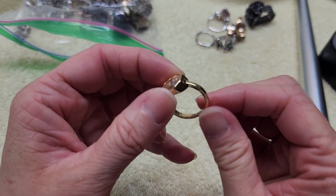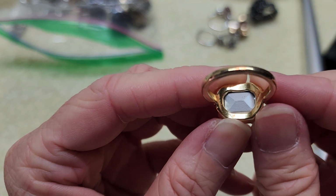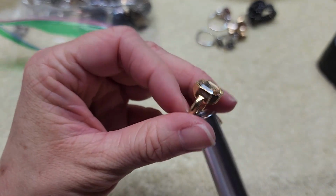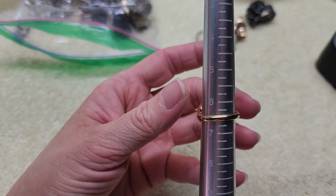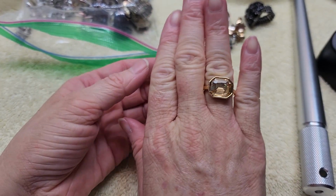Alright. This is a gold tone, unmarked glass. You can see the foil back. Costume ring. Made to look like citrine. There's a nice golden yellow tone on that. This is about a 6.5. Very pretty.